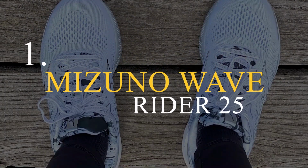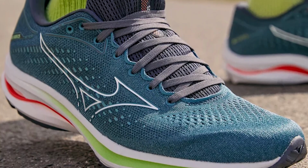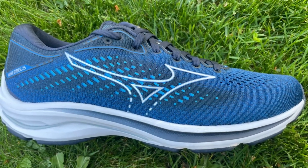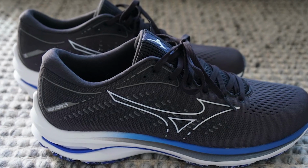1. Mizuno Wave Rider 25. A significant turning point for the rider occurs at age 25. I've worn the rider since its 13th iteration, and I can say without a doubt that this is the softest, most cushioned rider I've ever worn. This boot is due to the company fulfilling the promise it made to us in the Rider 24, a full-length layer of delightfully soft energy foam in the midsole.